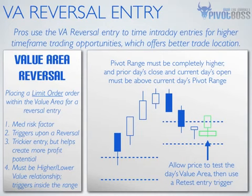Lastly, let's talk about the VA reversal entry. The VA reversal entry is the value area reversal entry. And this value area, you know I teach a lot of value area concepts, pivot range concepts, market profile level concepts, even Camarilla equation value area concepts. I am a firm believer in the value area.